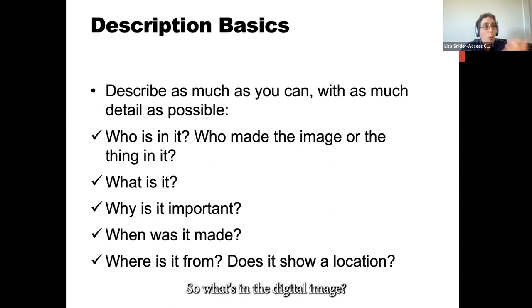So what's in the digital image? Well, this is the dog, 1959 dog show, Cocker Spaniel and woman behind dog, presumably the owner, getting the first place ribbon. That's all you can say, right? But that tells you what it is. What is important in that digital image?